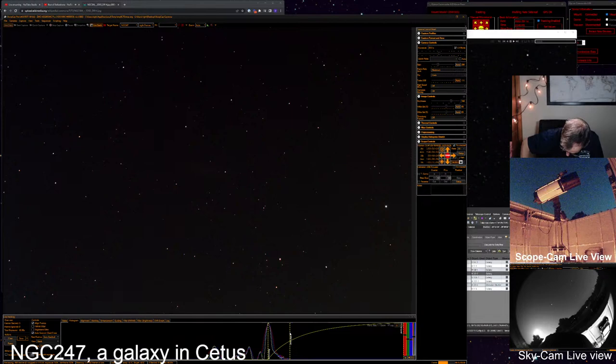Extensions swell and contract with averted and direct vision. Patchiness. A bright bead at the core of the nuclear region. Do you think it's really going to be there? It's fifteen arc minutes wide.